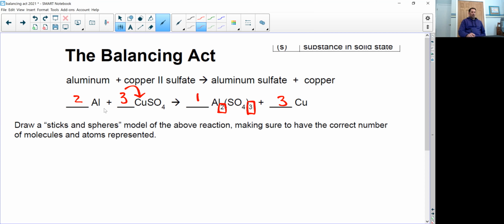Now, we're going to draw this out to try and help you understand what this actual process is doing. So down here, I have 2 independent aluminum atoms. So I draw them separate. Now, please look at the screen for just a second, if you would. Numbers that we have down here are called subscripts. Subscripts tie things together. Numbers out in front do not tie things together. They tell me how many there are, but not how they're arranged. They're just completely separate.